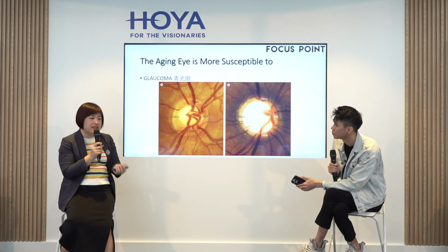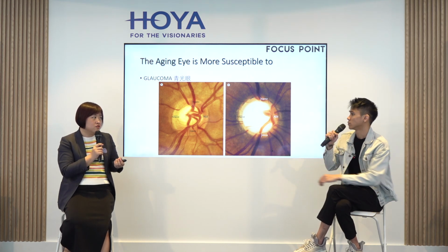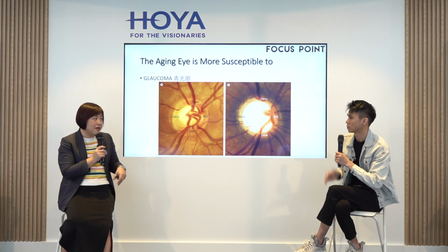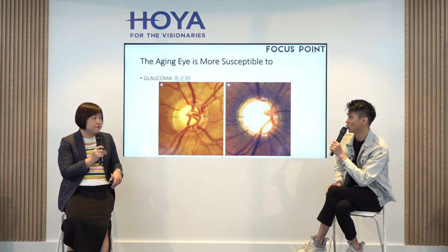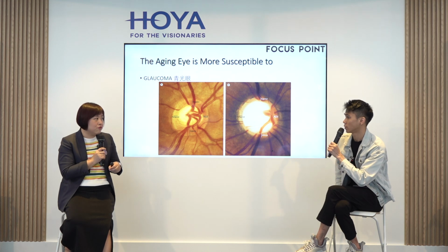We want to detect or catch this glaucoma early, because after 40 years old, your risk of glaucoma becomes higher. We want to catch it early so that it doesn't damage any nerve, so that we can start you on drops to control the eye pressure. Is there any solution with surgery as well? Normally we will start with drops. If the drops cannot control the pressure, then we have to go for surgery.